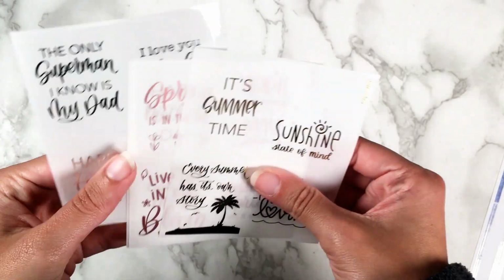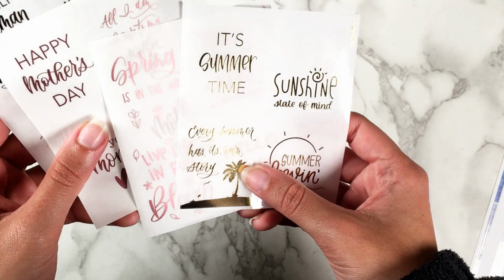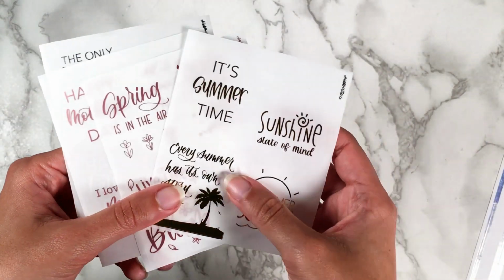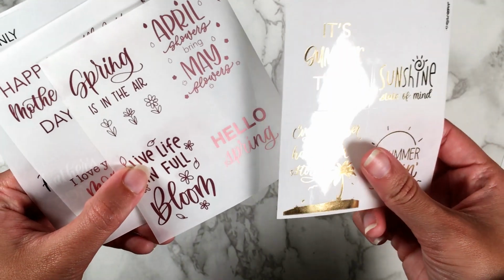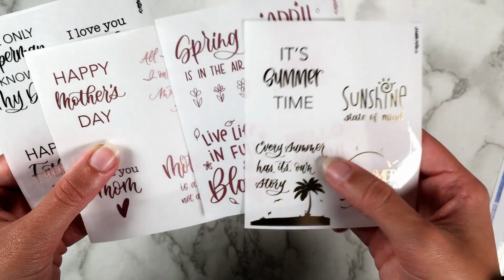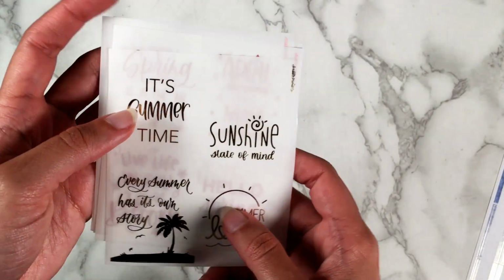I just got a bunch of the quote overlay boxes. She had several variations of the summer ones for some reason. I don't know why this was the season where I got the most variations. I don't think there were that many for spring. I don't think there were that many for Mother's Day or Father's Day either. These just might have been the only ones. I don't know for sure.